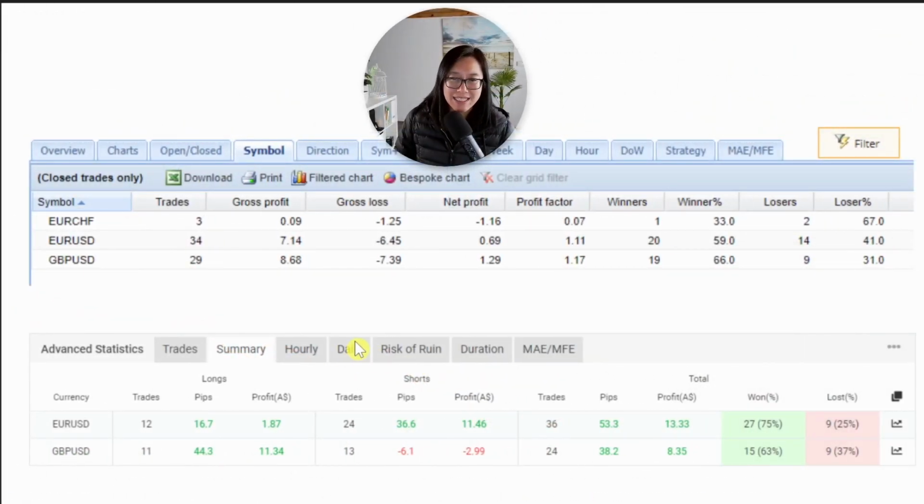If we look at the detailed statistics in terms of which currencies, you can see I'm trading 3 currencies, whereas the vendor is trading 2. So going forward, I'm going to scrap Euro Swiss franc. And in terms of number of trades, for Euro US, I'm trading 34 trades, whereas the vendor has 24. So a significantly lower amount of trades. Same with the pound. I've got 29 and the vendor has 13.